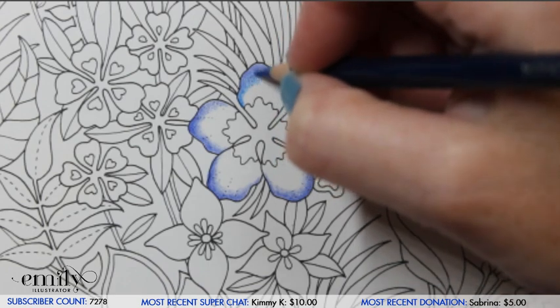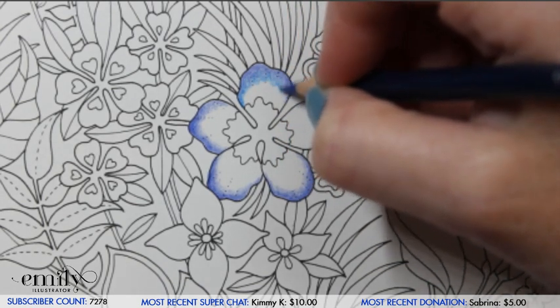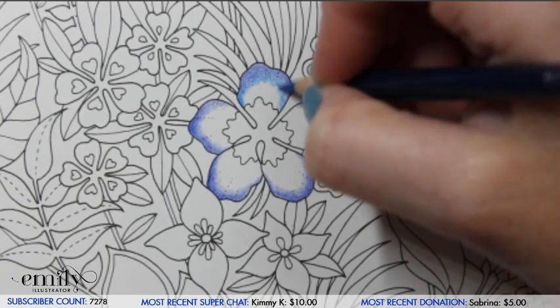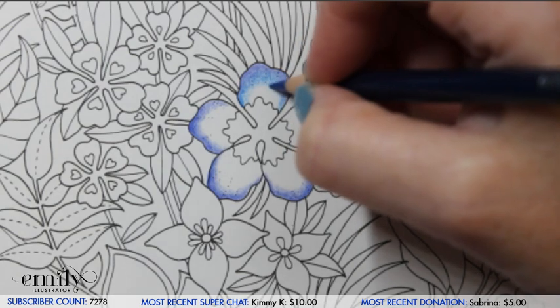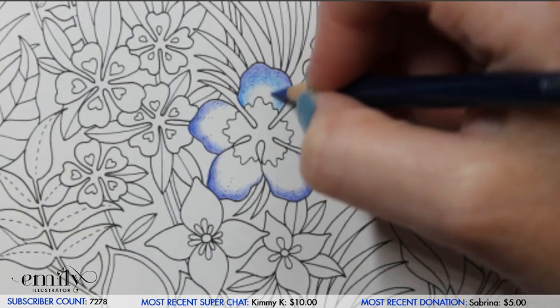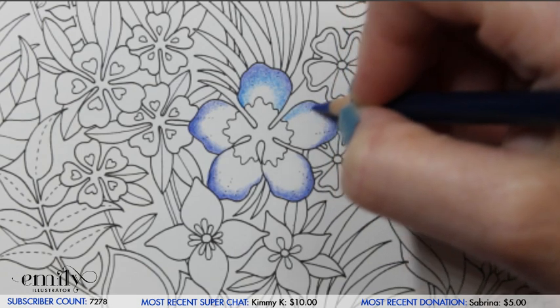All right, so here we have the Mykonos blue. Such a different blue from the first one. Very vibrant. We're just coloring pretty lightly here. I'm not pressing too hard.